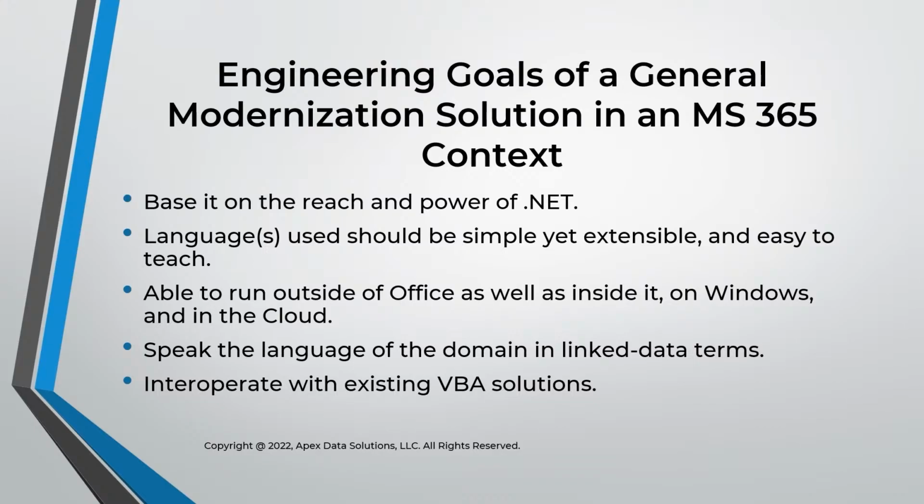We need to speak the language of the domain in linked data terms. We'll touch on this a bit later, what it means. It's a big topic. And it should interoperate with existing VBA solutions. This is a big deal. Indeed, we see our approach as VBA friendly, and we hope VBA and Office developers generally give our approach a try.